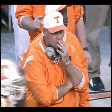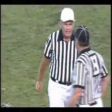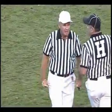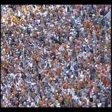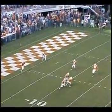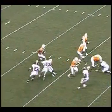The officials are discussing it as the Tennessee players think they have come back with a kickoff return and a touchdown, but the officials continue to discuss the play as the penalty marker was thrown at the 20. It is a penalty against Alabama. It is a 100-yard touchdown return for Peerless Price. It is a Big Orange 100-yarder.